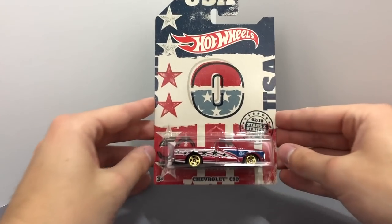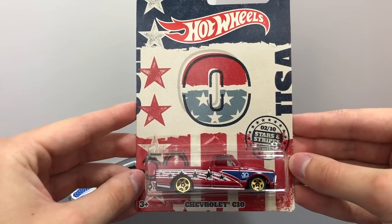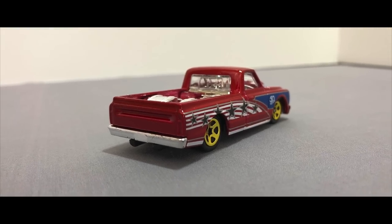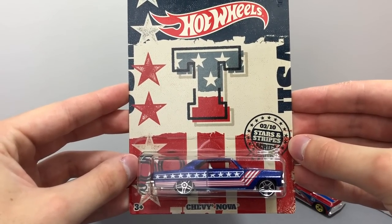Number 2's package is the letter O, and it's a red truck with gold wheels, the Chevrolet C10 pickup truck. On to letter T, which is Stars and Stripes vehicle 3 out of 10, a blue Chevy Nova.